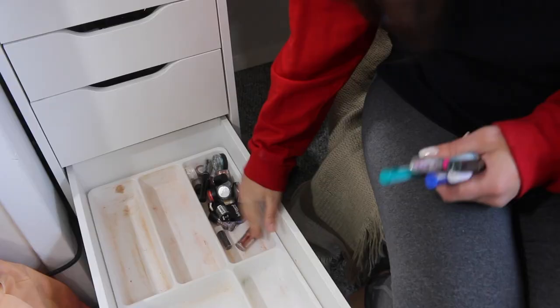I do have glitters in here. I don't know how I can make this neat. I'm going to try to. I'm going to add some glitter liners to it, though.